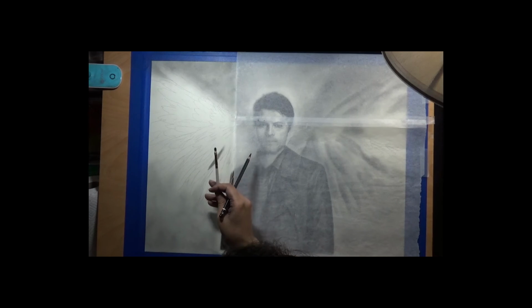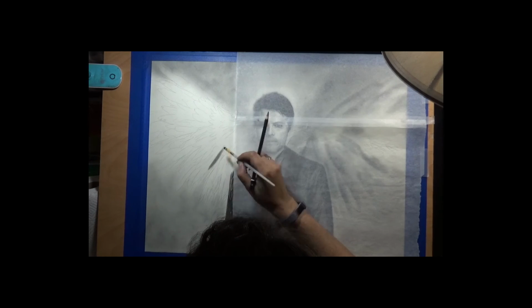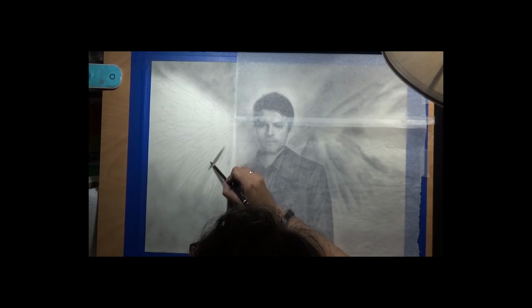This is one of those filbert shaped ones. It doesn't leave harsh edges like a flat would. I'd constantly be correcting against that weird pattern left over from that if I did it that way. I don't like that.